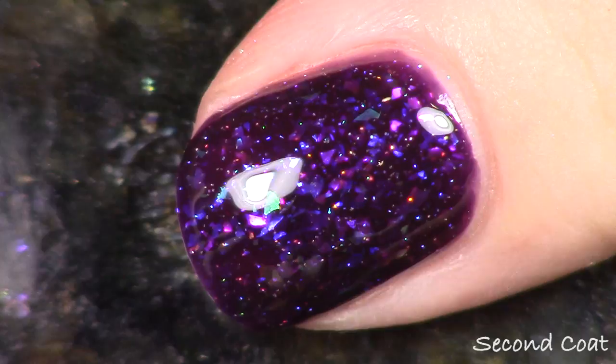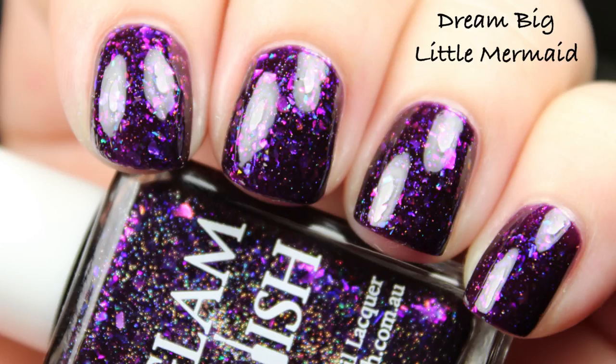This is the one that I felt comfortable stopping at two coats with. So that's all I'm gonna show you, but you could of course go for that third if you would like to. As with, you know, you're able to go for just two coats if you wanted to for all the rest. Like I said, it really just depends on how you like to wear it. So this is Dream Big Little Mermaid.